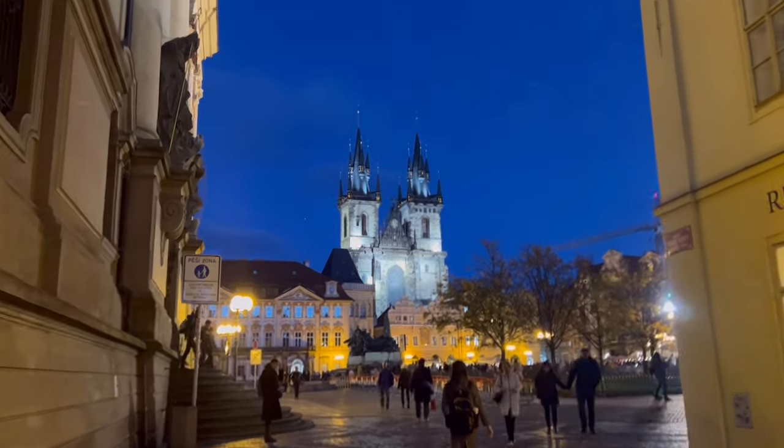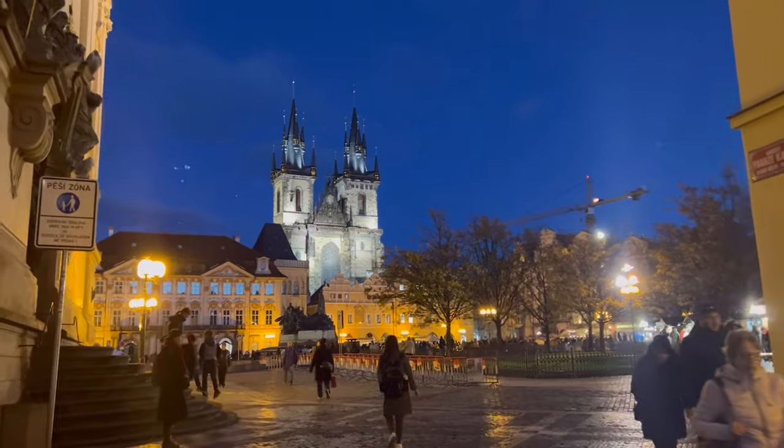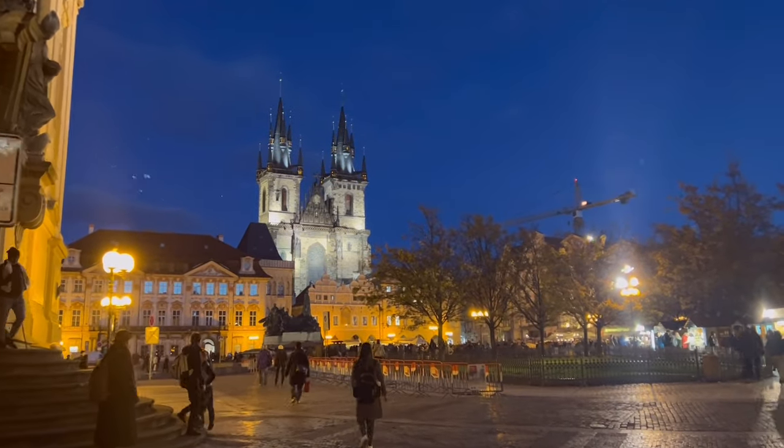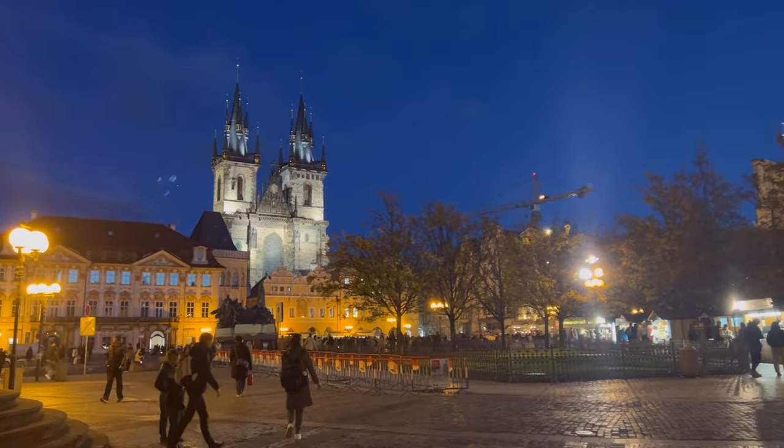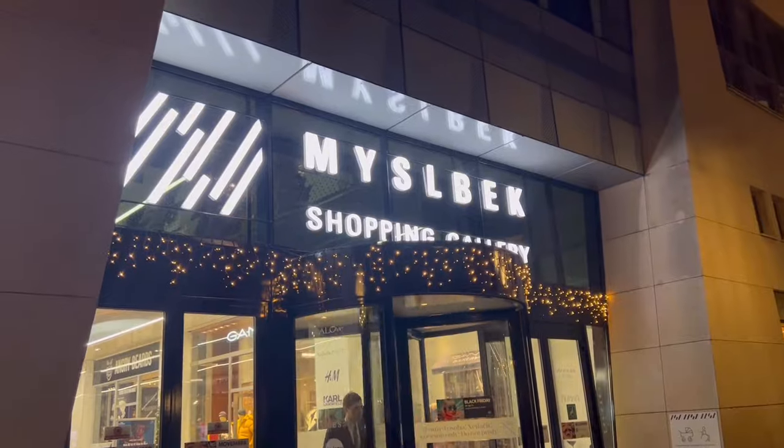Still can't get over how nice the views are, especially when it's dark in Prague. I don't think the camera actually does it justice to what it looks like. But we're back in the Old Town Square now, and then we're going to head back into the hotel, freshen ourselves up, and then we're going to head out for tea. So we're going to head to Vapiano's.